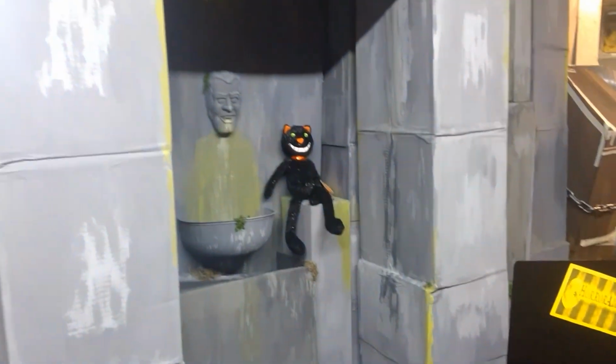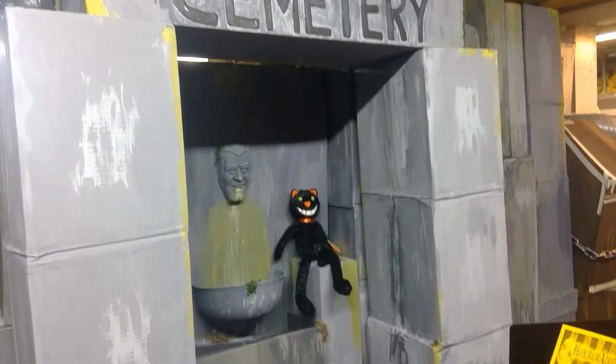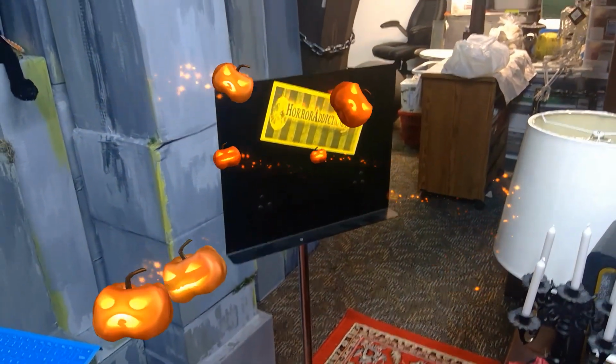And then here are the tombstones. I put my gargoyle up there. And there's my little horror addicts nightstand.